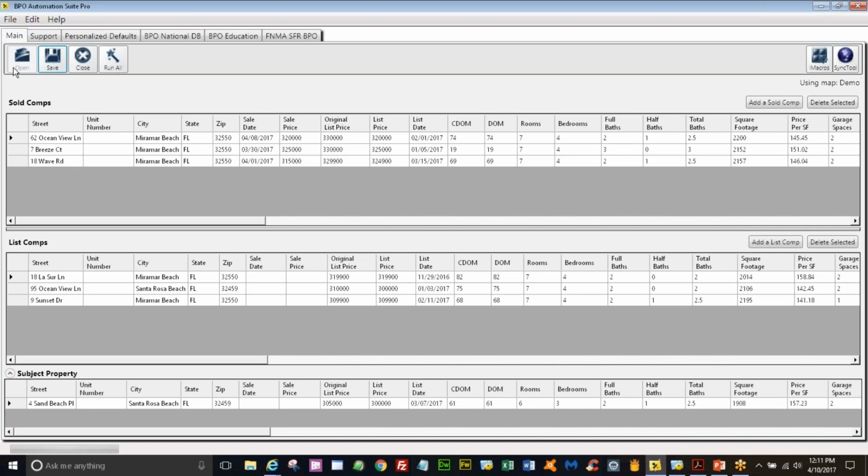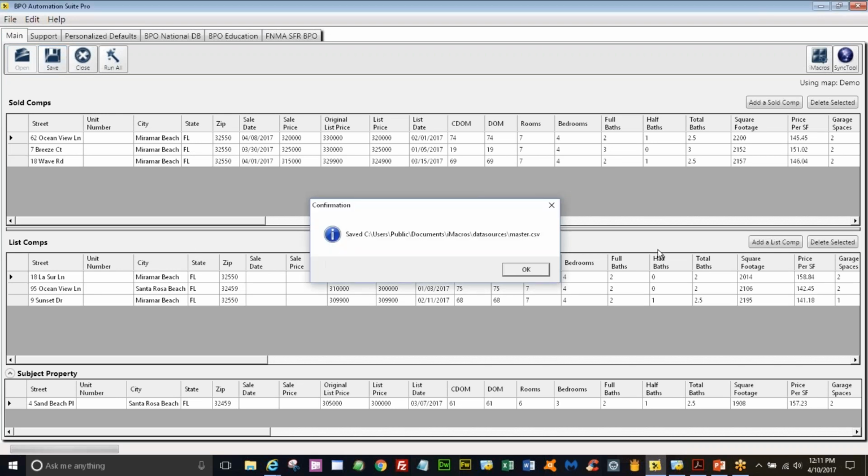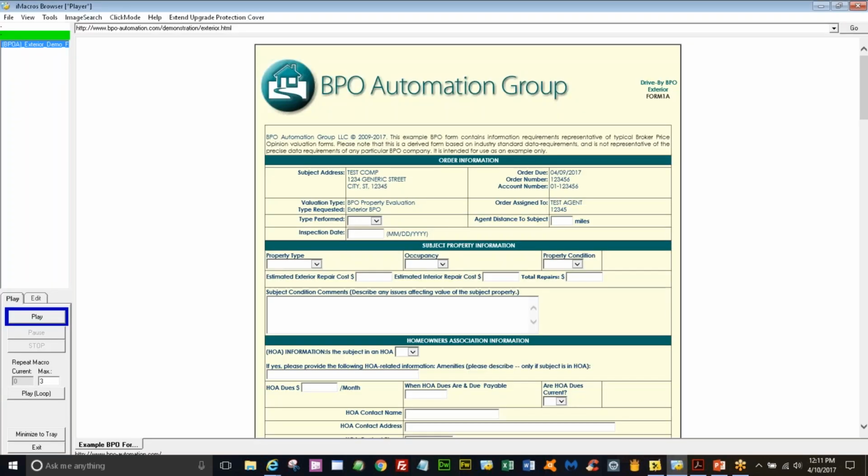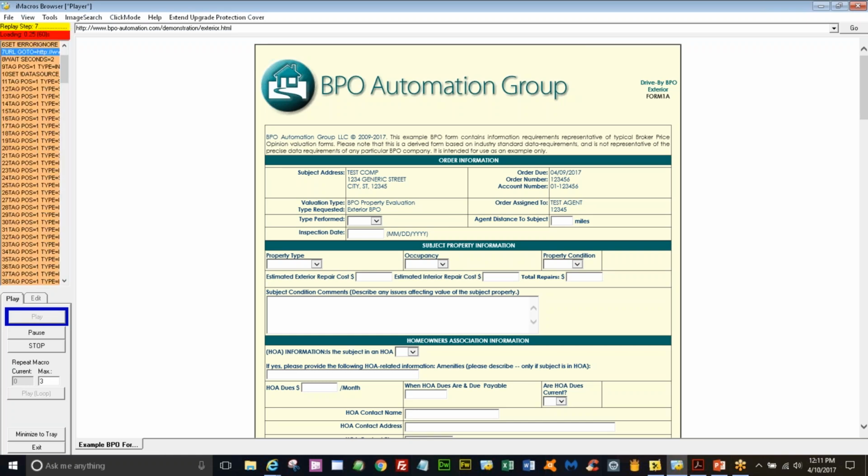So we've got the first step down. We've got the second step, which is loading comps, cleaning them in our tool, and saving them. So I'm going to go ahead and hit save, and it is ready to go. Next is going to be to go to the iMacros, log into the company, pull open your BPO form, and then step 3, the best part, is to run a macro.